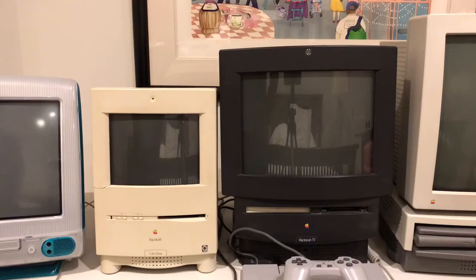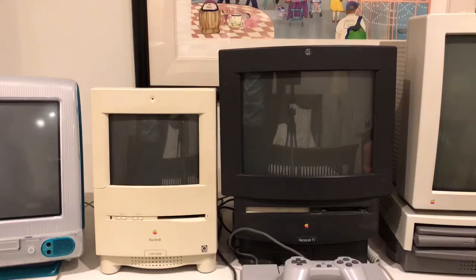I also have to fix some issues with these two computers here. The Macintosh Color Classic and the Macintosh TV both need a logic board recap, and possibly an analog board recap, because the Macintosh TV has leaky caps, and I don't want it to get worse, and so does the Color Classic. And the Macintosh TV does have a few analog issues that I might have to fix with a recap.